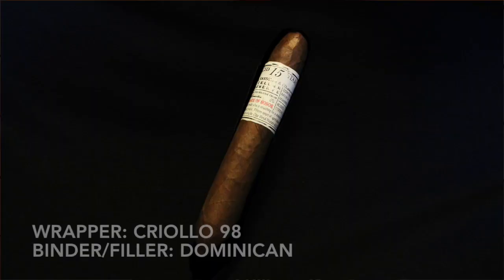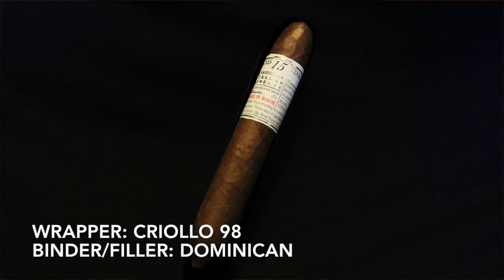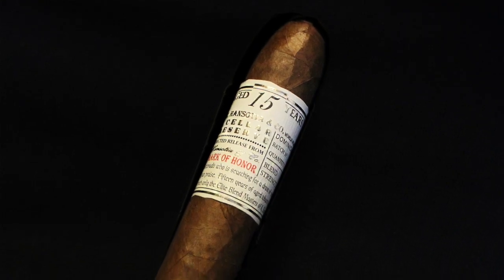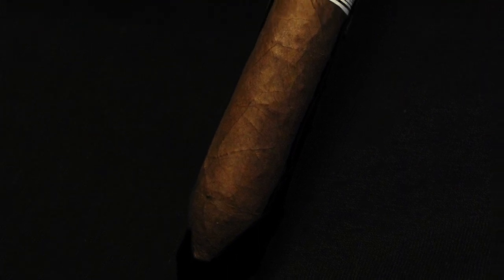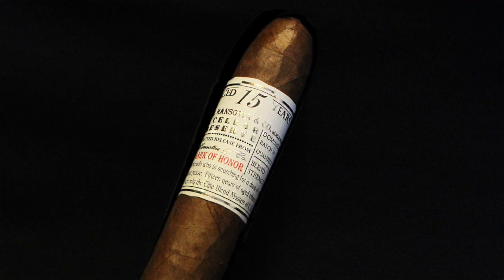Here goes. It's pretty easy. It's a strictly Dominican cigar, wrapper, binder, and filler. Very recognizable shape. I believe this one is called the Kraken. It's a 6x60 Perfecto style with a very neat pigtail at the cap. Very stately, important looking band.